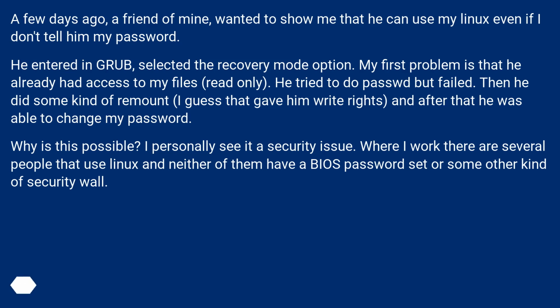He entered in grub, selected the recovery mode option. My first problem is that he already had access to my files, read-only. He tried to do passwd but failed. Then he did some kind of remount, I guess that gave him write rights, and after that he was able to change my password. Why is this possible?